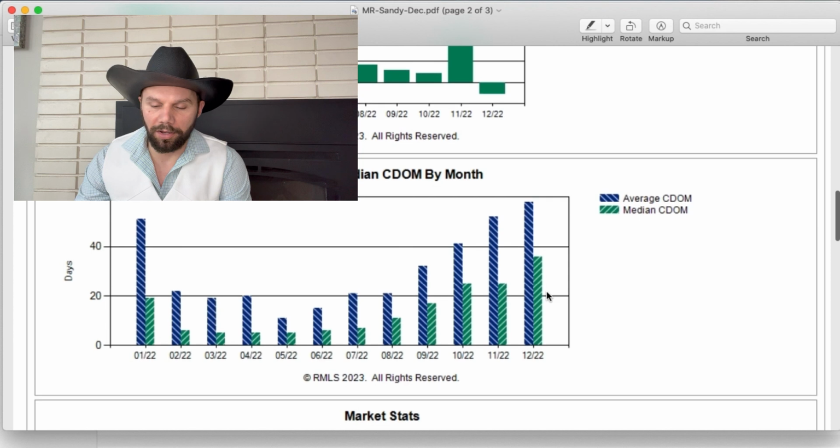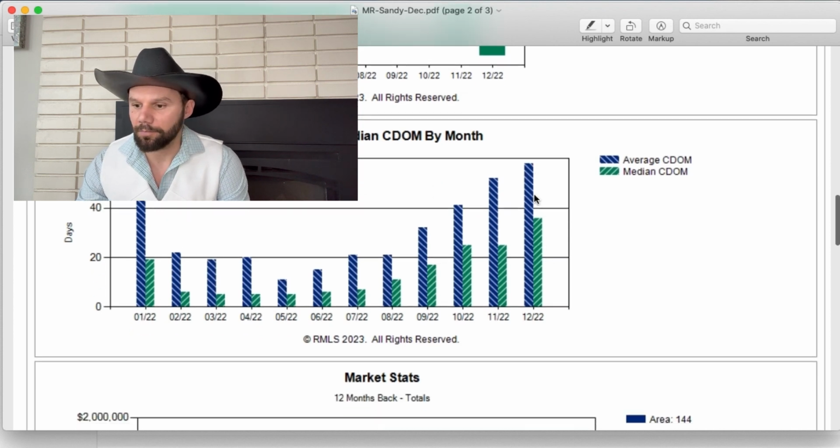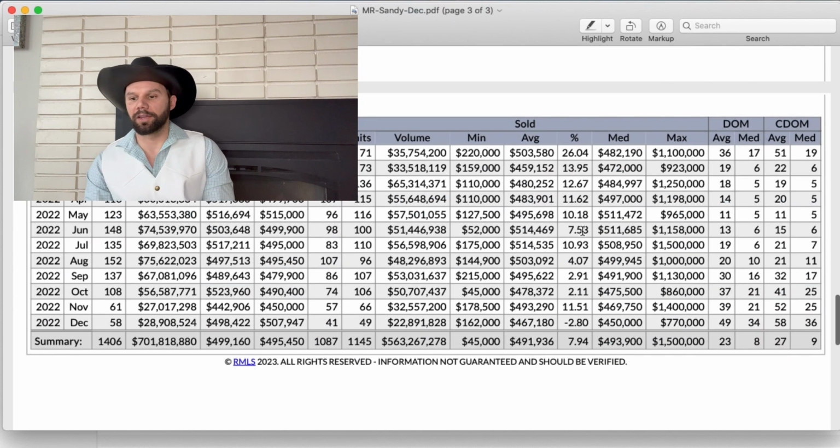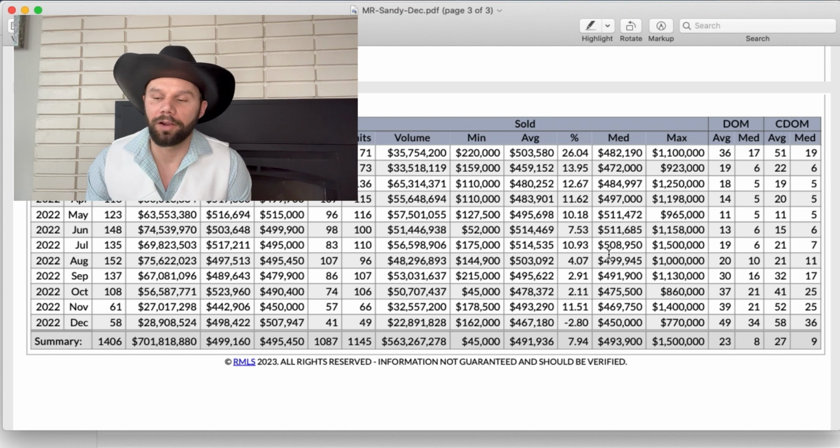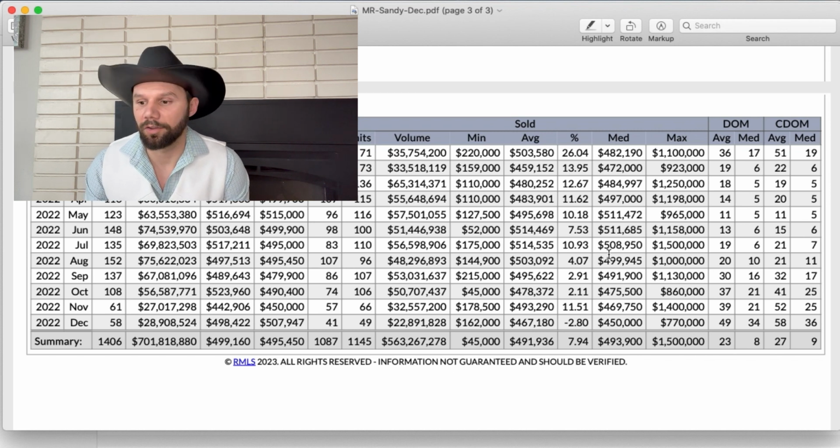Average days on the market, that looks pretty close to a 58. Let's see. Yep, 58. So 58 days on the market, which is higher. Our average for the year out there in Sandy was 27 days on the market. So 58 is considerably higher.